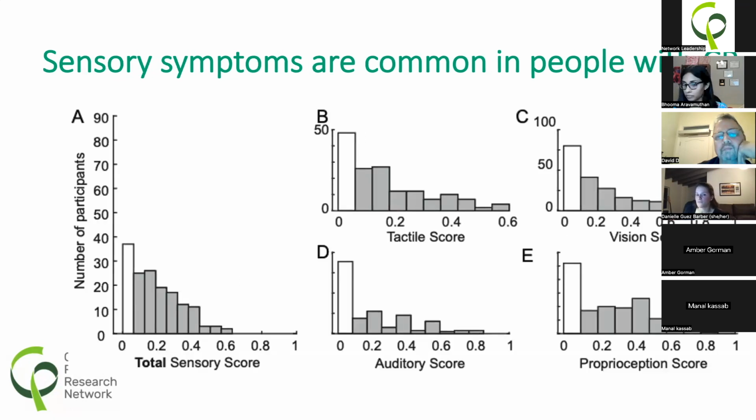The take-home message from these graphs is that sensory symptoms are common in people with CP. This is just a histogram. If we look at panel A on the left, the y-axis is the number of people who responded in a certain way, and the x-axis shows the total sensory score. A normal, in quotes, score, or a score of having no sensory symptoms that bother you on this measure, would be a score of 0. A score of 1 would mean you answered yes, every item on this test was bothersome. This first bin includes not just the people who responded 0, but also the people who answered yes to either 1 or 2 questions.